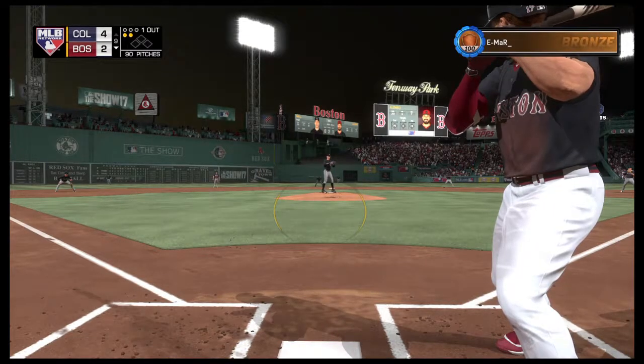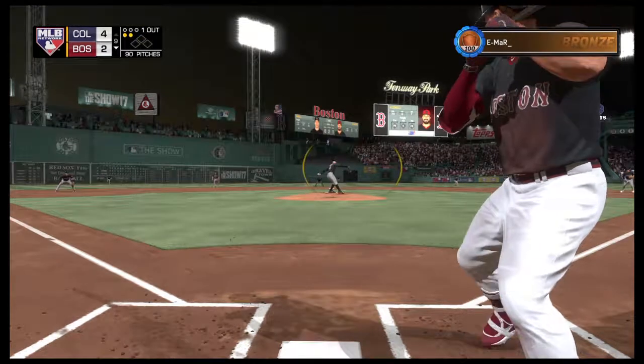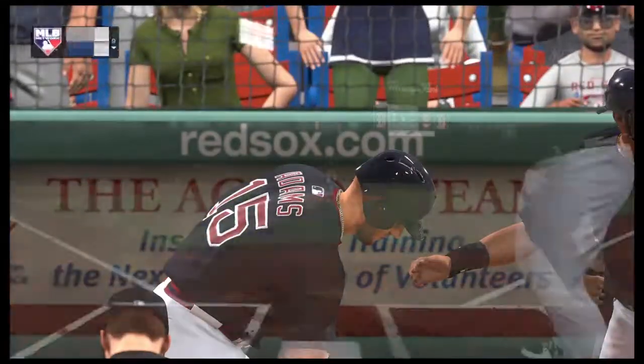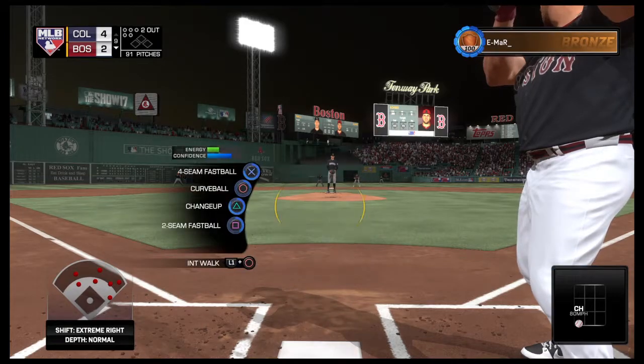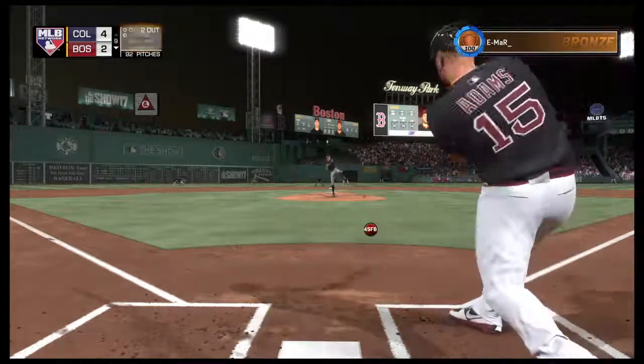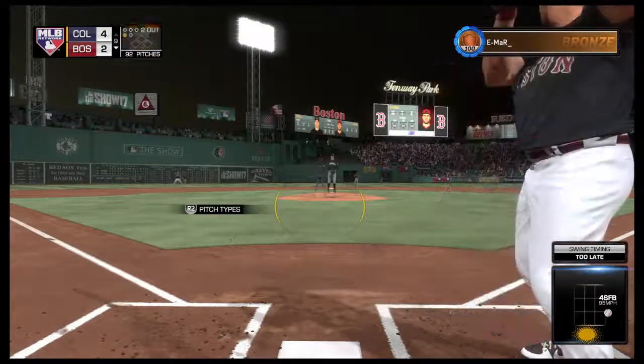I gotta say, his command of the corners in this start has been pretty exceptional. He's mixed east and west really well, and it's a big reason why he's had success. So he notched the backwards K on that one. Yonder Alonso goes quietly, and they've got only 1 out left.